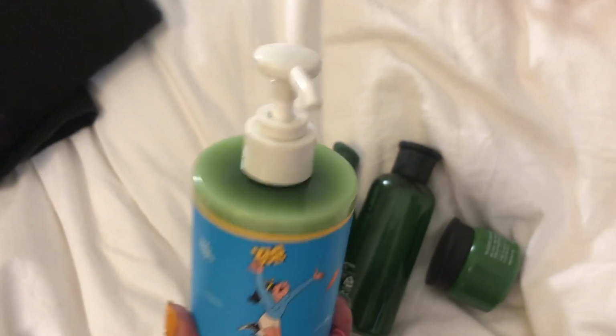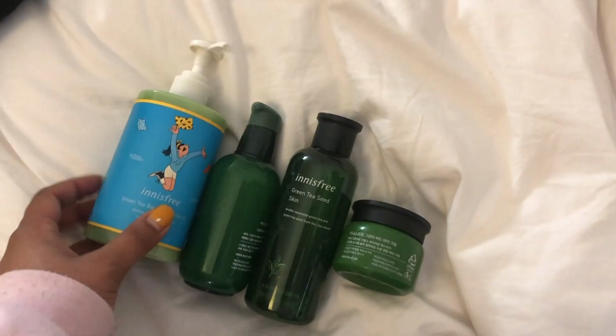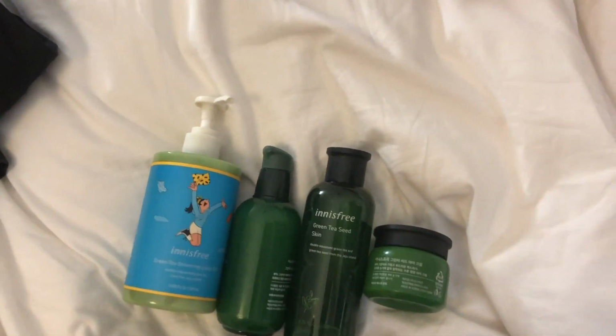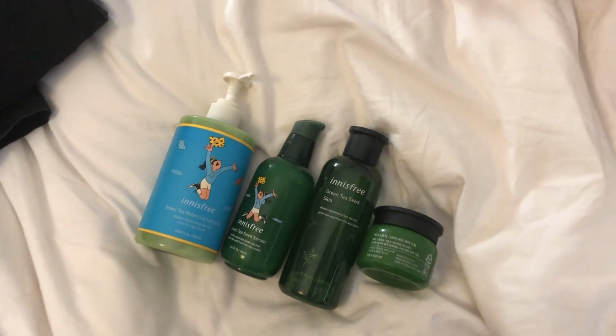It was a pump bottle and I couldn't seal it. My bag got really full with all of these products. I feel like this isn't sustainable for me. Like, I'm doing it and I'm dealing with it because I know that it's a month that I have to do this, and it's already leaking, you can see.